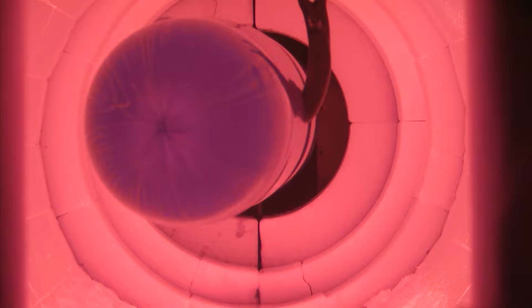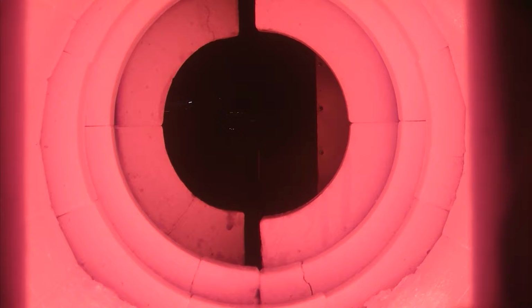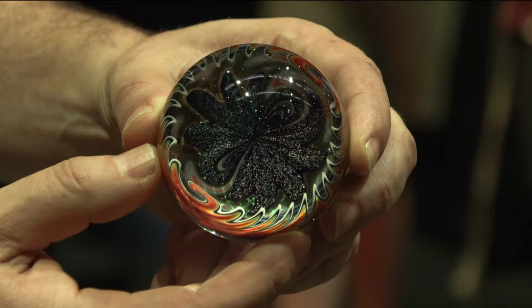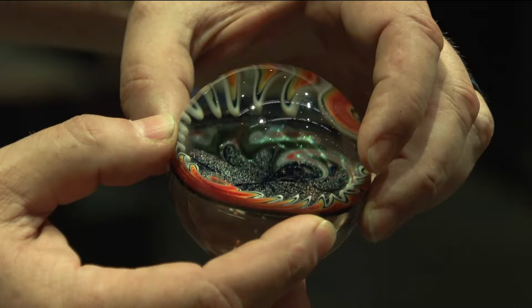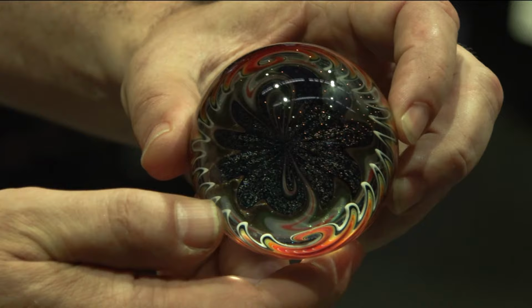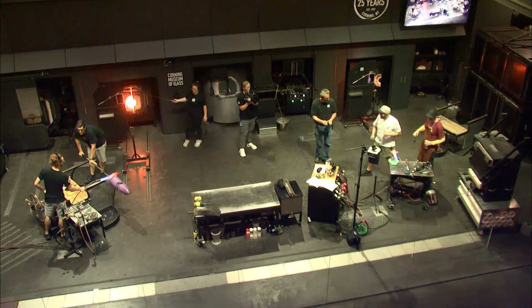Hey, Austin, can I see that? Maybe we'll show it to the camera. Awesome. Thank you. So we'll try to give you guys a view of the pattern work inside of the marble here. There's some pretty amazing pattern work in here. So there we go. Alrighty, excellent, thank you. So we'll pass this back to these guys so they get it to fit properly. Thank you, sir. Thank you.